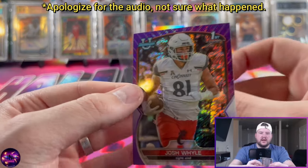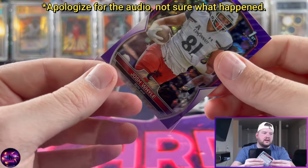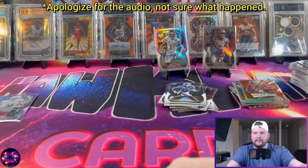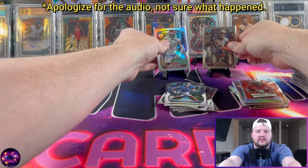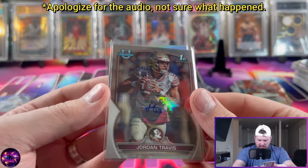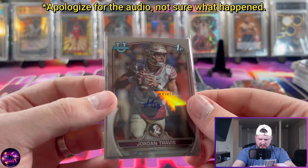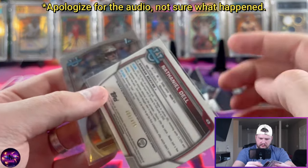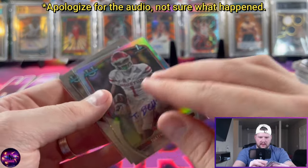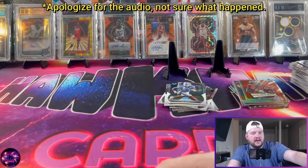So that's gonna do it for this one, guys. There was not really much in that box at all. Honestly, I think my favorite card is probably the Kool-Aid McKinstry, just because I like his name. Our autos were not that great. Jordan Travis isn't a bad one. That could prove to be pretty sneaky, depending on how his rookie year goes. And then we have the Nathaniel Dell, which is numbered to 2. $4.99. So, pretty dusty box. Not going to lie about that.